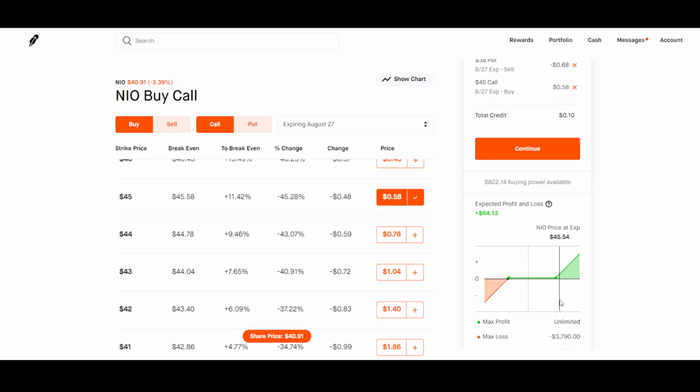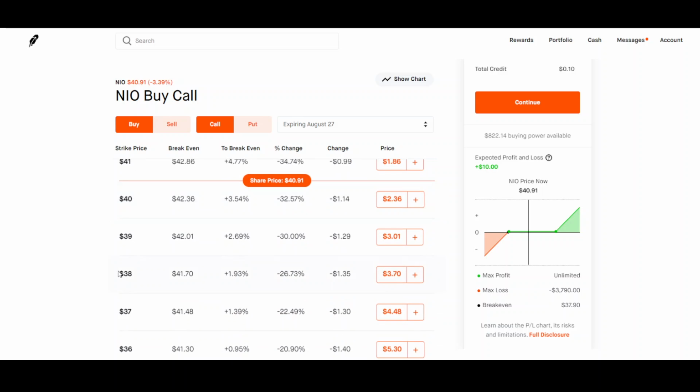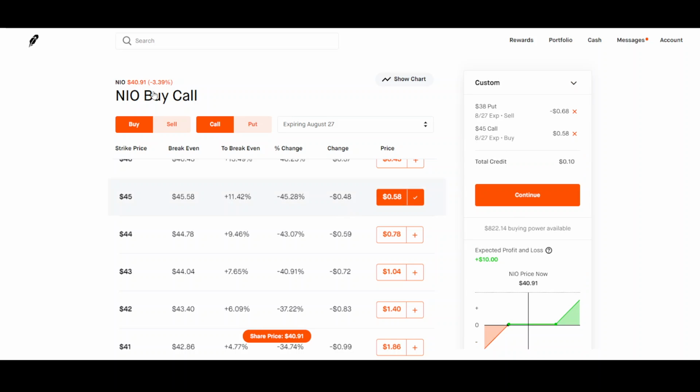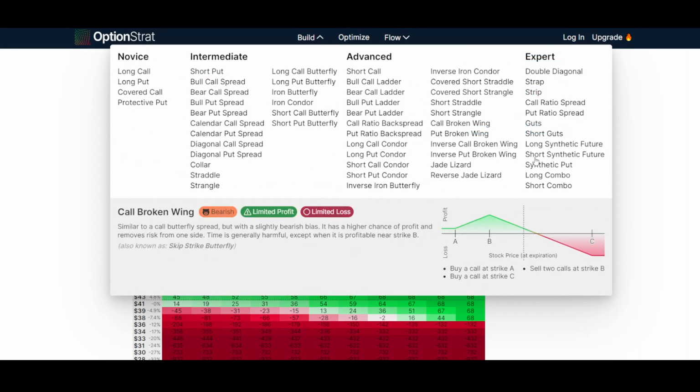Now you can see down here it looks a little different, but now the max profit is unlimited and our max loss is again just being forced to buy 100 shares of NEO at the $38 price point, which is okay, like I said, because we're okay with owning NEO because we'll sell it later. So now we'll come back here and I'll show you what this looks like, which is a much better way to do this.